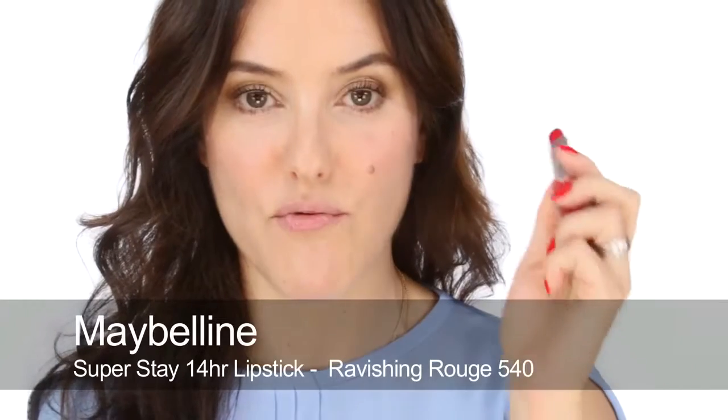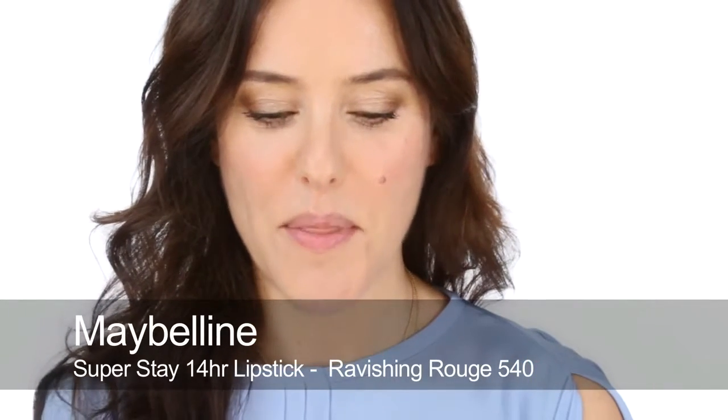So I'm just going to apply a little bit of red lipstick myself, and I've chosen the Maybelline 14-hour one, and this is Ravishing Rouge. So it's not the pinky one that I've been wearing mainly. It's more of their classic neutral red, simply because I found this to be the best long-lasting one. Now you can apply it obviously straight from the bullet. If you've got perfect lips, then it's probably just as easy, but it doesn't always last as long as if you apply it with a lip brush. And I just find that when you use a lip brush, it lasts so much longer.